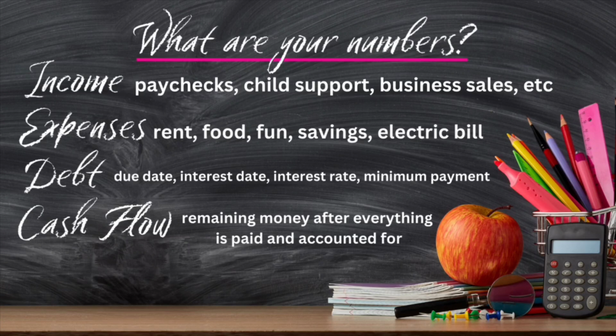So the first thing that you have to establish when you are doing this particular pay down is what are your numbers? And when I say your numbers, I'm talking about your income, your expenses, your debt, and your cash flow. And income, I say it right here. That's your paychecks, your child support. If you have a business, that's your business sales. That could be your social security income. Anything that comes into your home, that's your income.